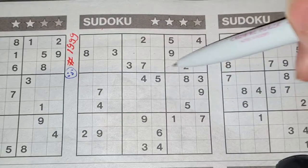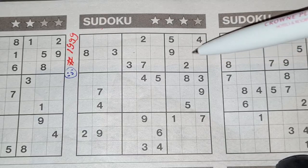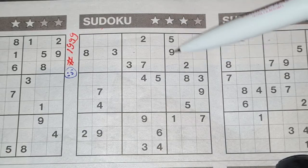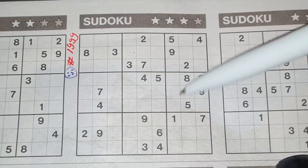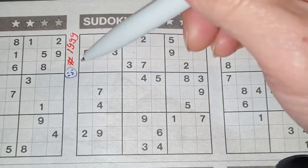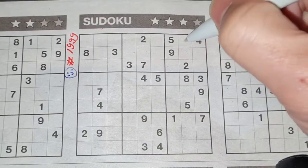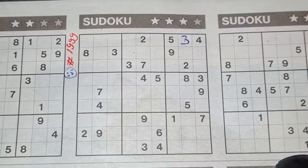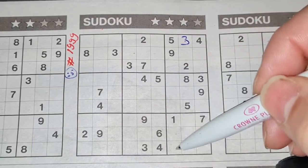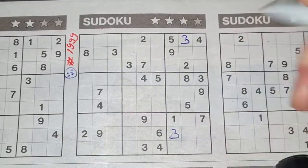In this big square, wait, let me see. No, wrong strategy. Let me see. How about a 3 in this row, a 3 in the second row. So the row above the first row, the only place for a 3 should be there. 3 in the last column, 3 in the column next. So in that column, the only 2 places for the 3 should be here or there. We see there 3, no 3 there, 3 should be there.